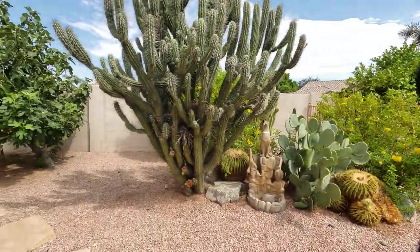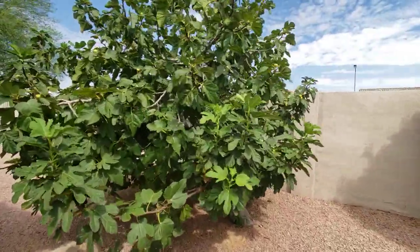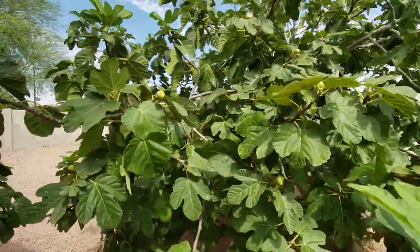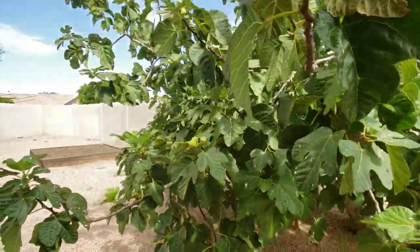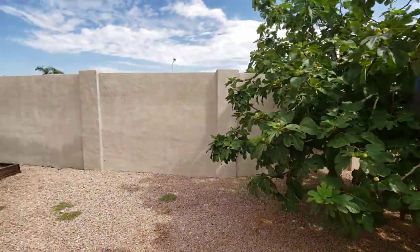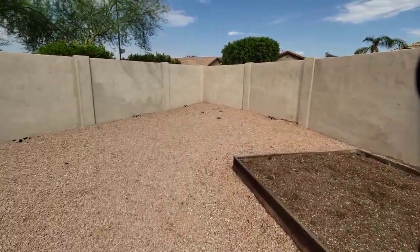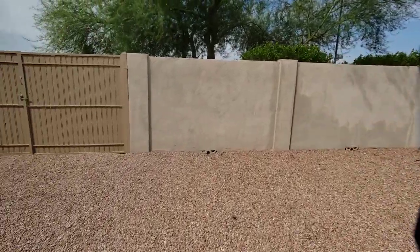Look at all the nests that are built in here. Is this a fig tree? I believe this is a fig tree. And then you got a little raised garden here. But back here, this is just open for whatever you want to do.